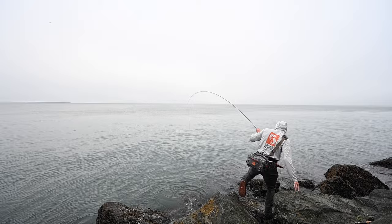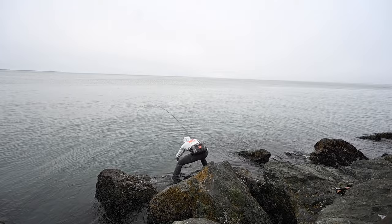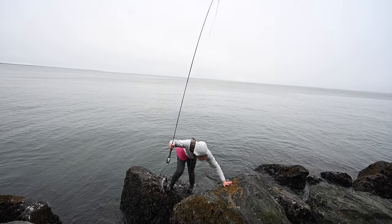So they're gonna bury themselves in the rocks. You gotta be careful of this. I can see them here. Let's see if I can get them to come out. There we go. Oh.